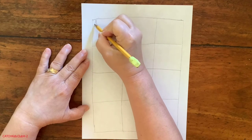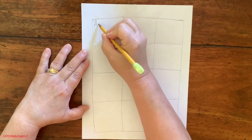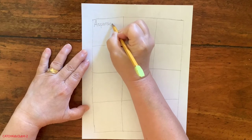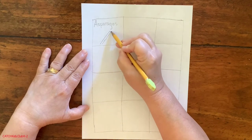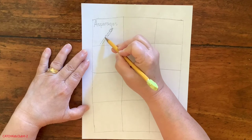Our first vegetable is asparagus. You can, if you want, just put an A in there for asparagus, or you could spell out the word asparagus. Once you have the word spelled out, it's time to draw a picture of asparagus. It looks like a spear with a leafy head and little leaves all the way down it.